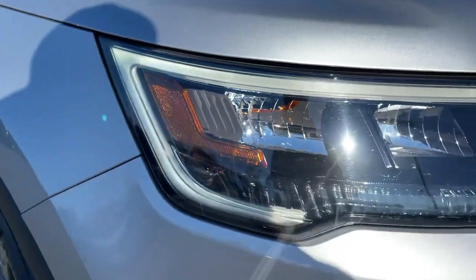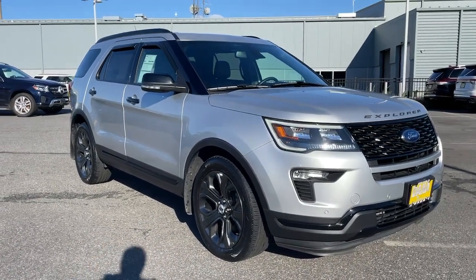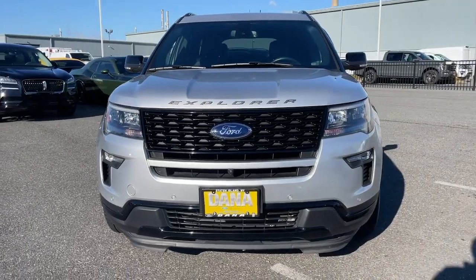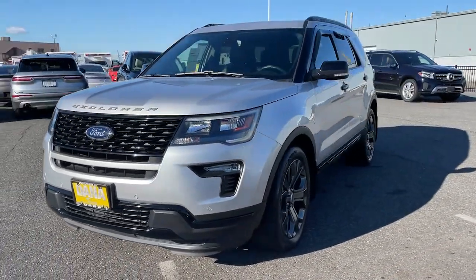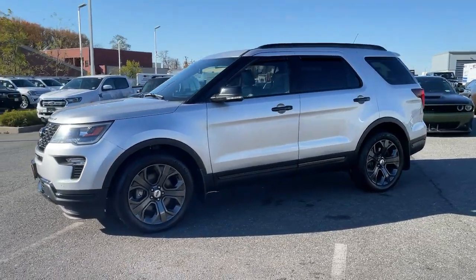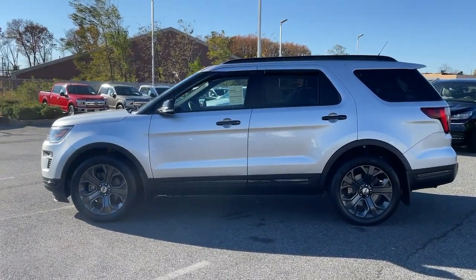Can you see yourself in the 2018 Ford Explorer? With less than 30,000 miles on the odometer, this vehicle provides excellent value. Handsome and rugged, this Explorer delivers solid midsize SUV versatility. You'll tackle every project and adventure with confidence and style, whether you're towing, off-roading, or building road trip memories.